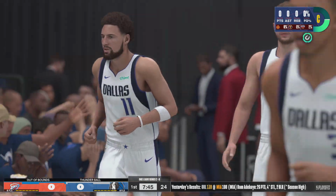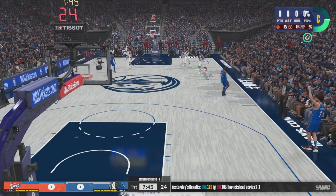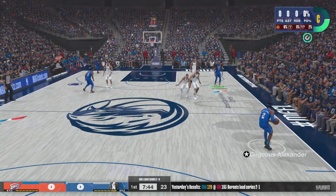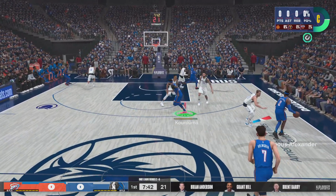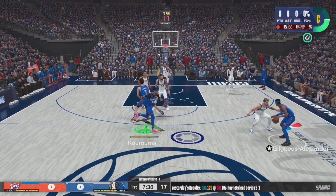A look at the opening lineup for the Oklahoma City Thunder. Shai Gilgeous-Alexander is out there with Kyrie Irving. Then there's Lu Dort, then it's Chet Holmgren, and it's G in at the power forward position. Now here's Gilgeous-Alexander.